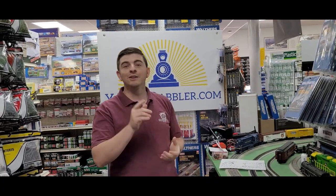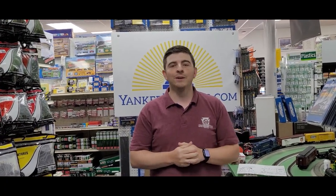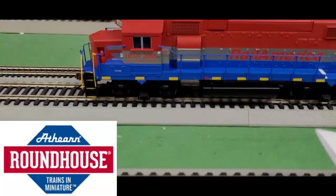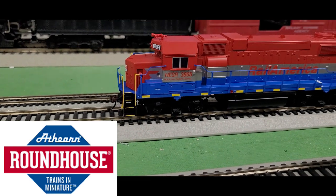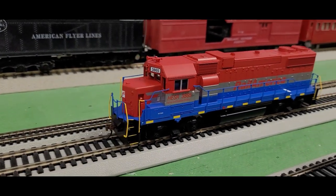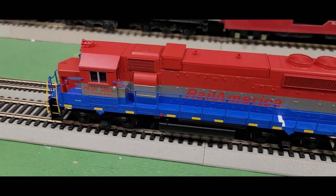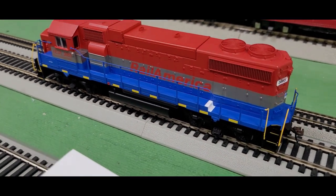But if you need another locomotive to run on your roster here, we have this HO locomotive here that I think you're going to really like. Once again, this is from the Roundhouse division here from Athearn, but this is a GP38 Rail America diesel. And I love the red, white, and blue colors here that we have on this locomotive. Now, this is another DC locomotive.